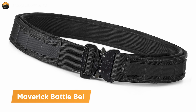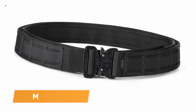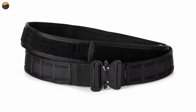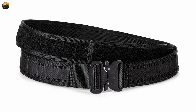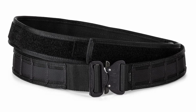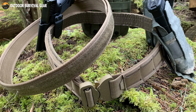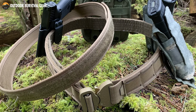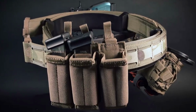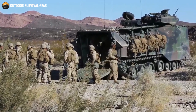The Maverick Battle Belt from 511 Tactical is a high-quality belt system for any outdoor enthusiast or military personnel who demands the best. This belt is constructed from high-quality materials and features a range of advanced features to provide superior functionality and comfort. Made from durable and rugged nylon construction, this belt is designed to offer durability for the most demanding situations. Its dual-layer design provides superior stability and maximum comfort, while keeping your gear organized, accessible, and secure.